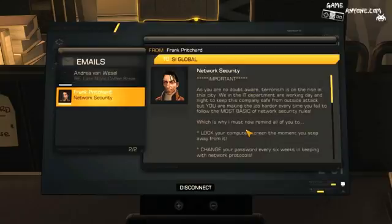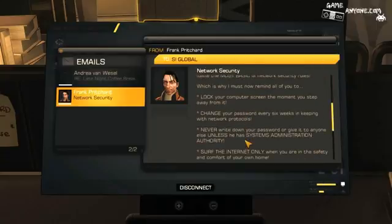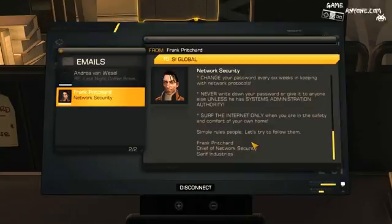Important. As you are no doubt aware, terrorism is on the rise in this city. We in the IT department are working day and night to keep this company safe from outside attack, but you are making the job harder every time you fail to follow the most basic of network security rules, which is why I must now remind all of you to lock your computer screen the moment you step away from it. Change your password every 6 weeks in keeping with network protocols. Never write down your passwords, too bad he did, or give it to anyone else unless he has systems administration authority. Surf the internet only when you are in the safety and comfort of your own home. Simple rules, people. Let's try to follow them.